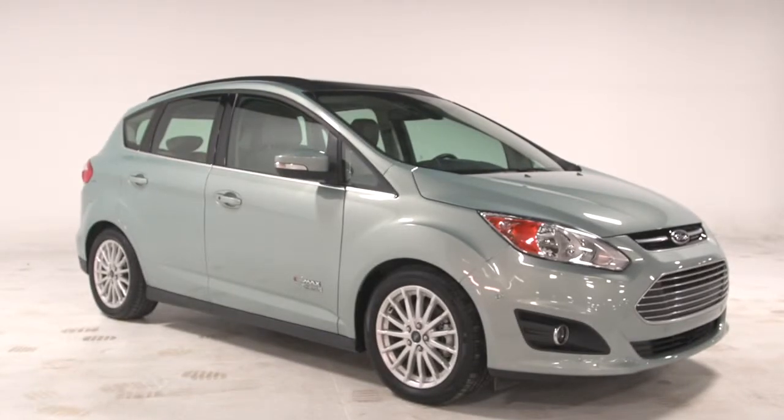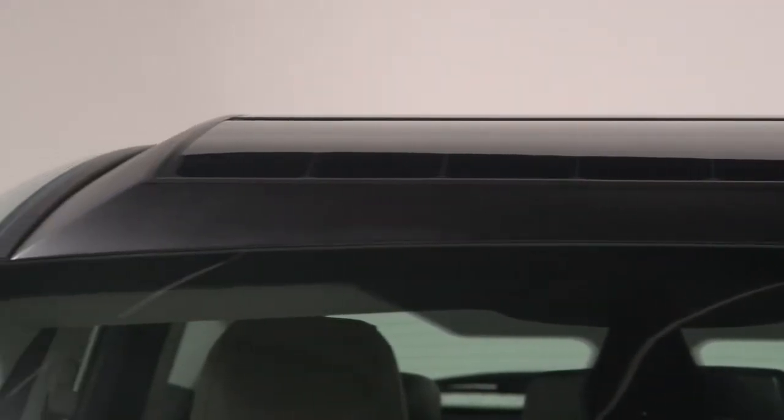Now, alone, that solar will only generate about 300 watts of power, which is not enough to fully recharge the battery in one day. But if you take this vehicle and you couple it with what we call a solar concentrator, basically a lens that can magnify the solar energy, what you end up with is a combination of vehicle plus infrastructure that can essentially recharge that C-Max Energy battery 100% from solar energy.